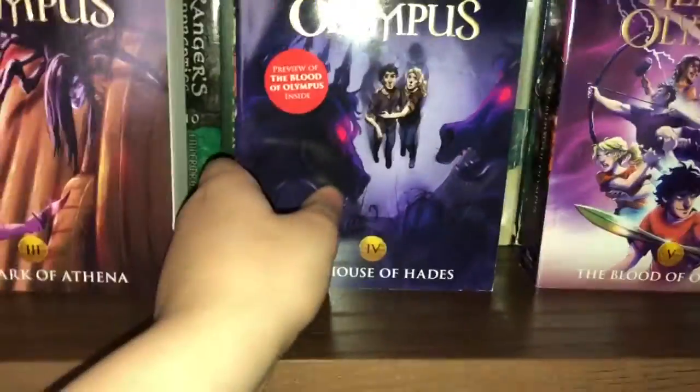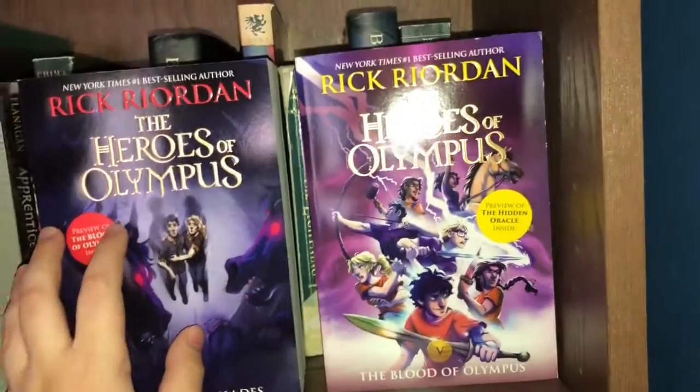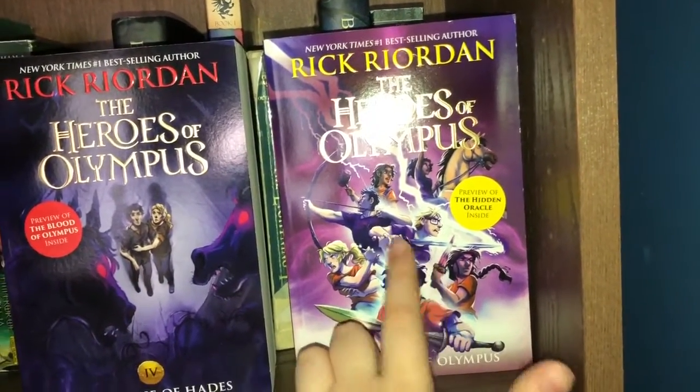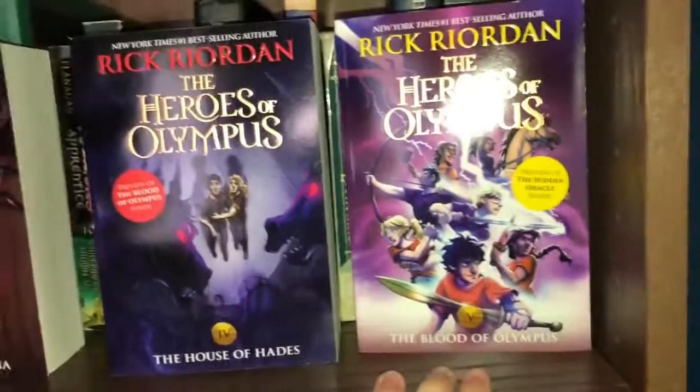Annabeth and Percy. Then the only cover I really like in this box set is this. Percy, Annabeth, Piper, Jason, Frank, Leo, and Hazel. Yeah, I changed my name. Oh, and it comes with a poster.